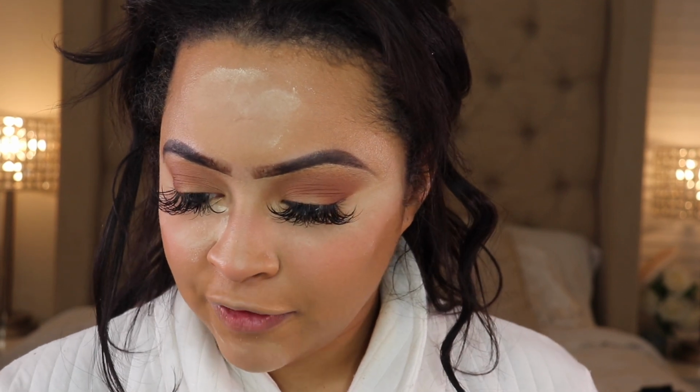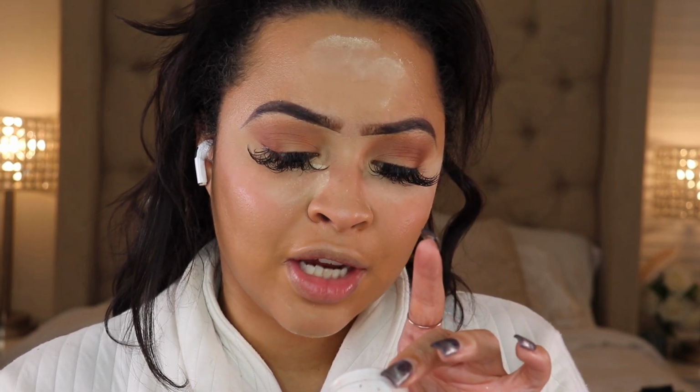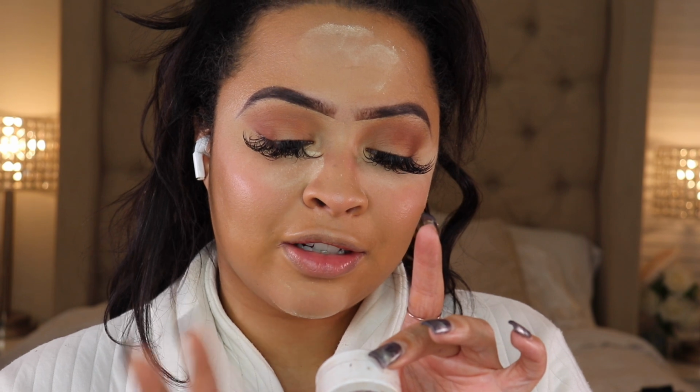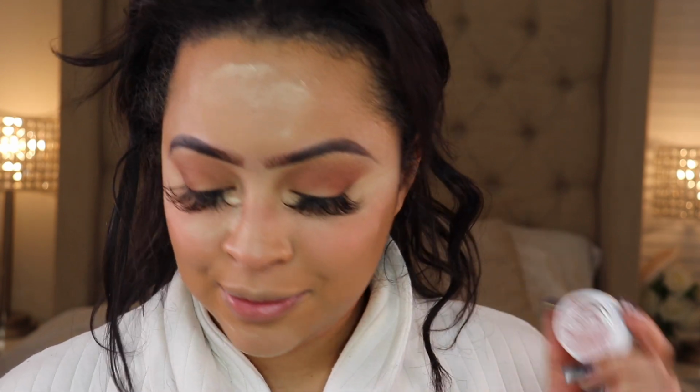Then for my lid, I'm gonna take this color from ColourPop. This isn't Frog, or is it Super Shock Shadow? No, it's Ultra Glitter Super Shock Shadow. This is in the shade Frog. And this kind of gives like an ice. Ooh, this is pretty.